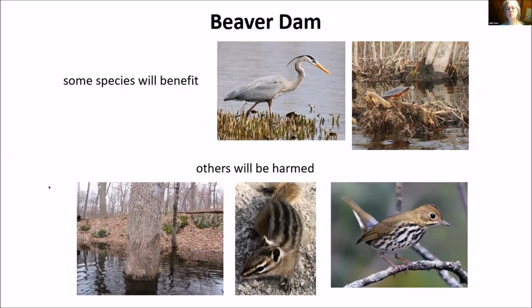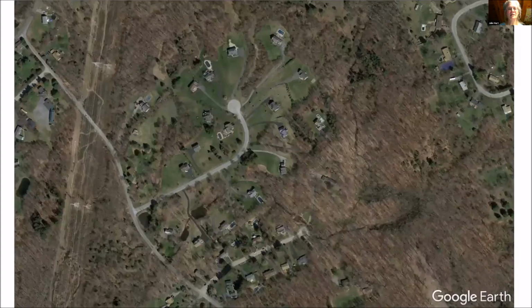Other species are harmed but might not die. They're a little more mobile. You know, a chipmunk might have had a burrow under that oak tree, but the chipmunk can move. It can make a burrow someplace else, but it's going to have to relocate. And the same thing with this ovenbird. This is a ground nester. And so if it had a nest near there, the nest might have been inundated. It can brood another set of young this year, but that one brood is going to fail because the waters came for it. So another example is fragmentation.